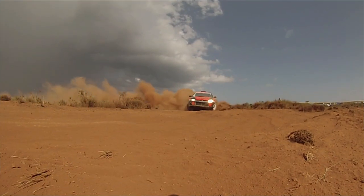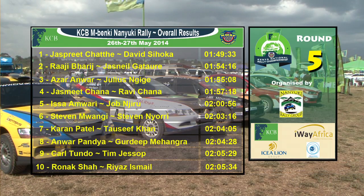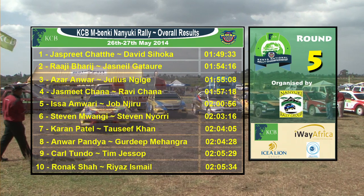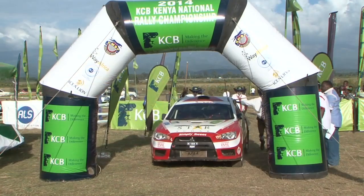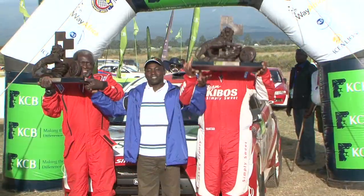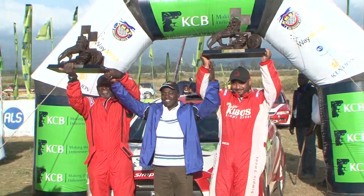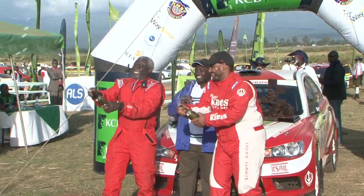The podium prize-giving ceremony was held beside the service park. Once again, the organisers had laid on a fantastic event with a perfect mix of technical and fast stages run on closed private roads. Jazzy Chate recorded his first career win in Kenya and with it moves into the championship lead after the top 3 drivers all hit trouble. It was a huge boost for the Kisumu driver and should give him more confidence heading into the remaining rounds.